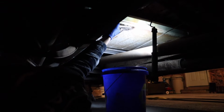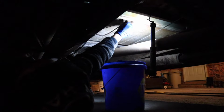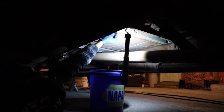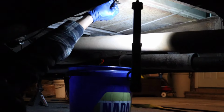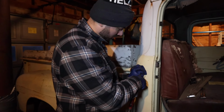All right, gonna drain the fuel. Can you see? Yes. Okay, so that didn't do anything. That's weird. I know there's fuel on there. Gotta blow out the rest of the gas. Sounds empty.